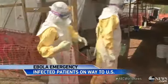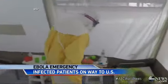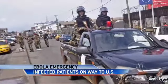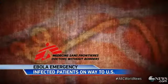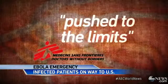The CDC will also be sending 50 disease detectives to Western Africa, where the death toll has soared to more than 700. In Liberia, empty streets in the capital. The military deployed as panic rises. Disinfectant sprayed in public places. Hand washing stations up outside supermarkets. Doctors Without Borders today calling the epidemic out of control. Their staff pushed to the limits.